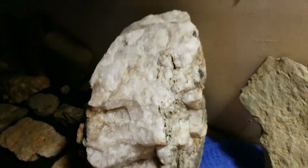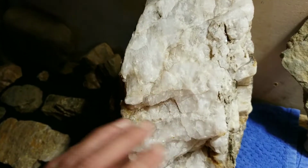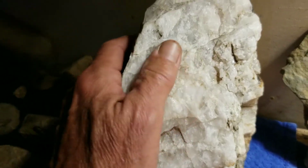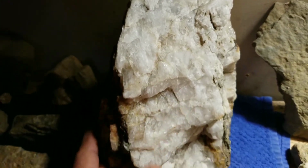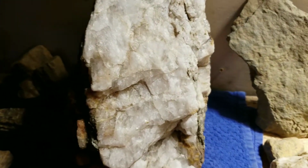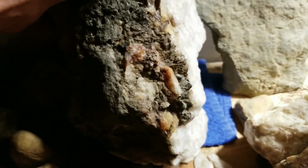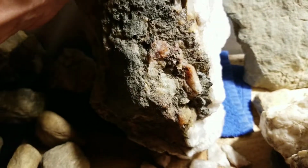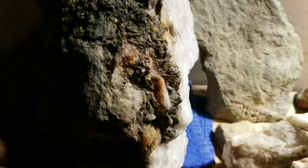And we find lots of this here. This type of quartz goes from everything from pure white to this glassy to orange. There is orange in the quartz, like on this side. This is coming out of the quartz. And that's why they used this piece, I think.